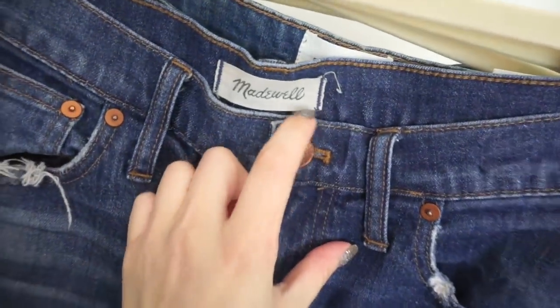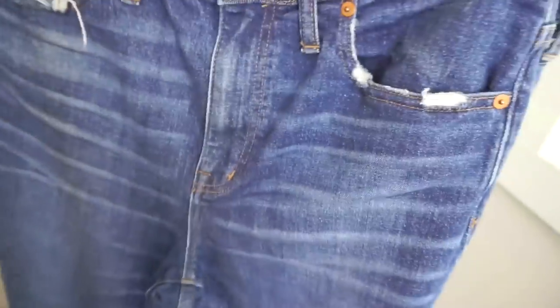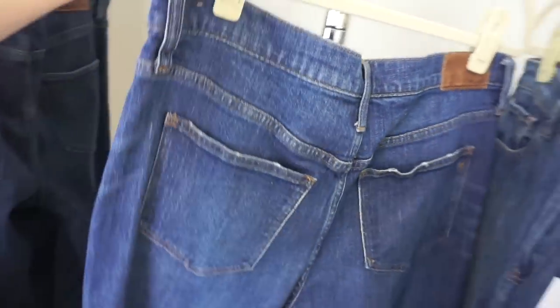Another pair of Madewell. I was on a roll at this one store with the Madewell jeans. These are pretty distressed. You can tell already by the top. And what I like about these is the bottom is super distressed as well. I just think that looks really cool. I'll probably list those at $65 to $75. That might be a more rare style with the distressing.